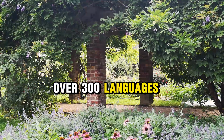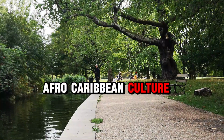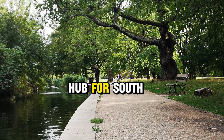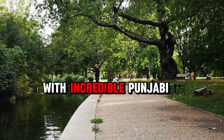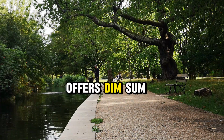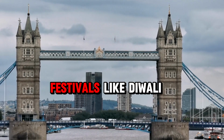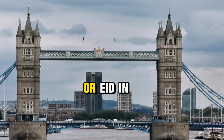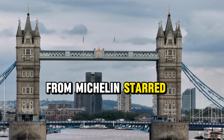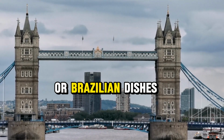London's diversity is unmatched. Over 300 languages are spoken, and neighborhoods reflect this. Brixton pulses with Afro-Caribbean culture, from jerk chicken stalls to reggae bars. Southall is a hub for South Asian communities, with incredible Punjabi restaurants and vibrant markets. Chinatown in Soho offers dim sum and Lunar New Year celebrations. This multiculturalism fuels festivals like Diwali in Trafalgar Square or Eid in West London. You'll find every cuisine imaginable, from Michelin-starred restaurants to hole-in-the-wall gems serving Ethiopian, Lebanese, or Brazilian dishes.